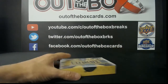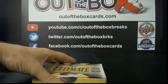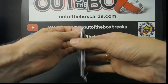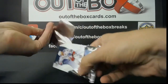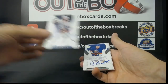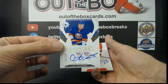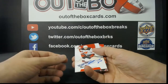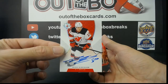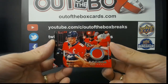All right, final box, break 7187, our Ultimate Collection Inner Case Break Team. Out of 99, Mark Messier for the Rangers. Otto Koivula, Ultimate Rookie Auto, out of 299 for the Islanders. Nico Hischier, Base Auto for the New Jersey Devils. And Ultimate Access Jersey, Alexander Barkov for Florida.